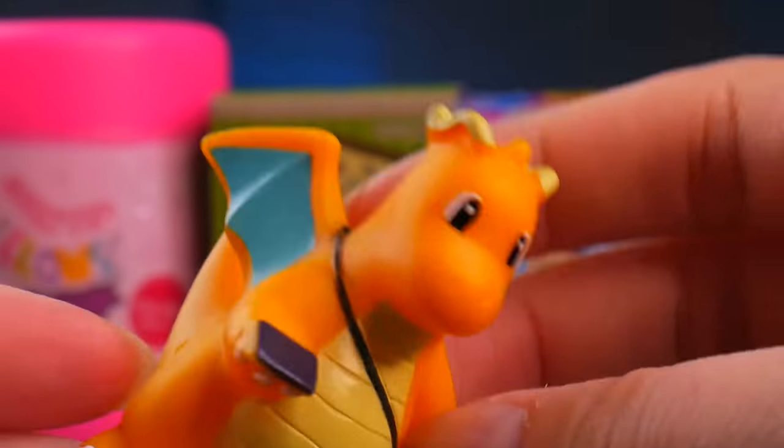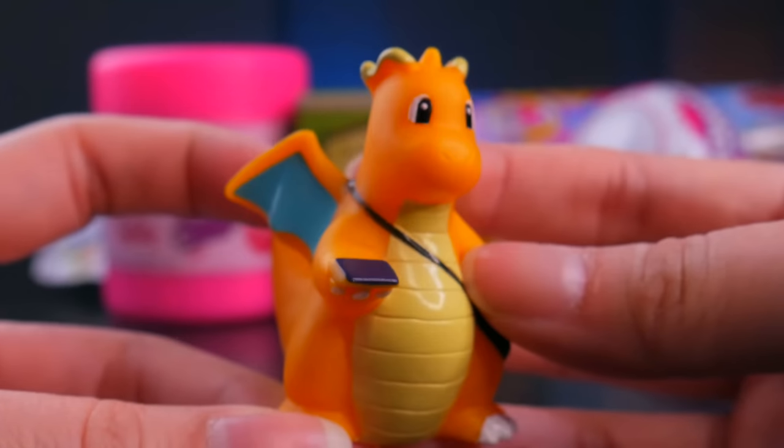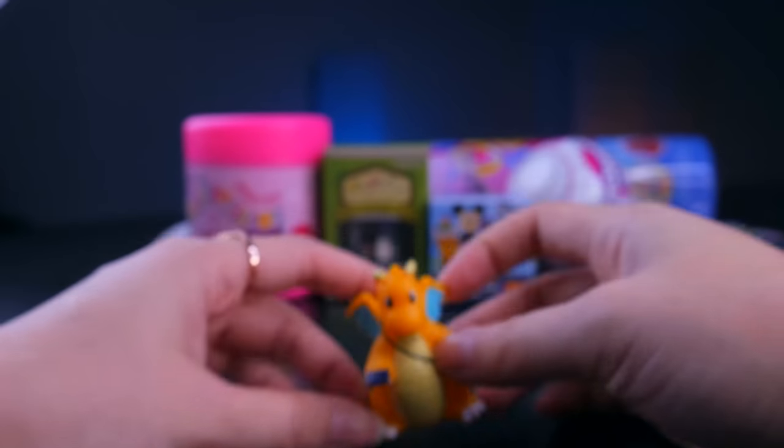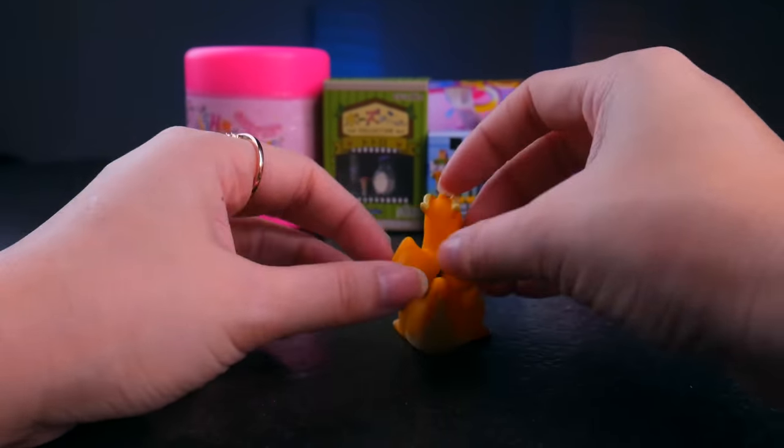Fly away with me into this exotic island. We have a Pokemon master you should meet. I'm just kidding. Dragonite doesn't talk, but he's so cool.